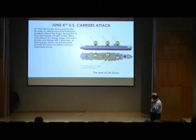So the bomb from Best hits, it's kind of like the Arizona. It hits possibly the worst possible place it could hit for the Japanese. And it penetrates that flight deck and blows up amongst all those fueled and armed aircraft in the Japanese hangar deck. Well, it starts a gigantic conflagration, and ordnance starts cooking off, and guess what? Now the Akagi is toast.